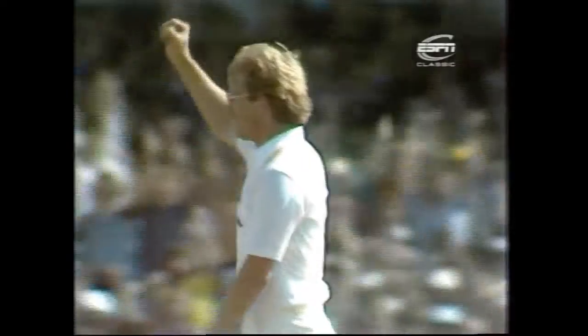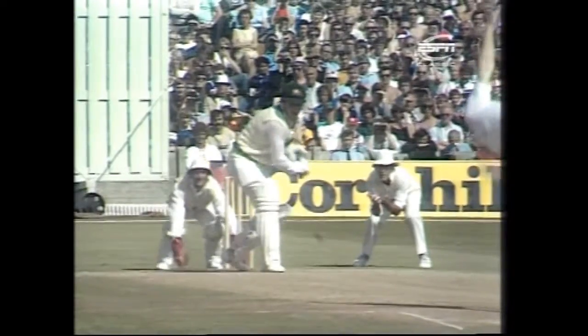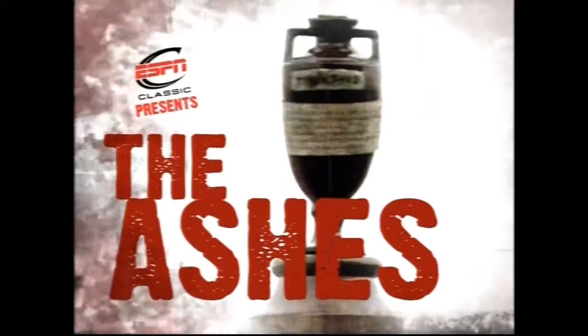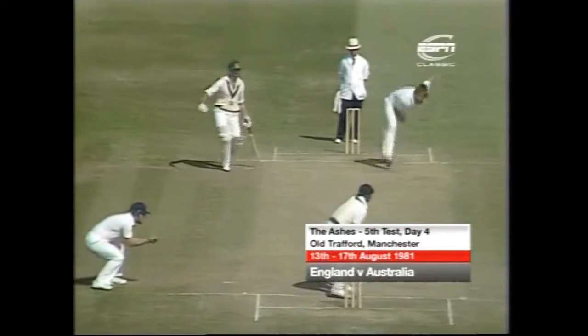It was a superb catch by Alan Knott. It really was. Very low, and he made it look so easy. The ball goes down the leg side. Graham Wood gets himself into a position to hit the ball, swings at it, and Alan Knott gets across very quickly and catches it in two hands. Oh, cracking stroke.